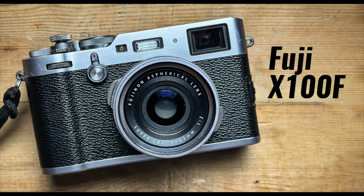The Z mount, by the way, I should say, is beautiful. It's big, it lets in a lot of light, and it looks great. I've managed to get some amazing results with this. That's my workhorse, the Nikon Z6 II.